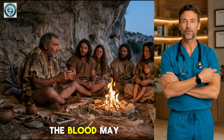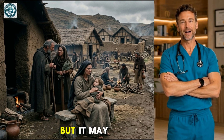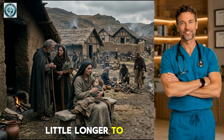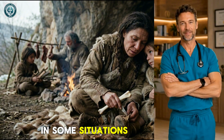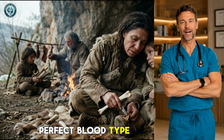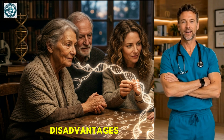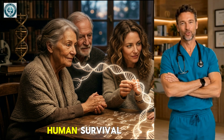In simple terms, the blood may be slightly less likely to form certain dangerous clots, but it may also take a little longer to stop bleeding in some situations. Again, nature is balancing the equation. There is no perfect blood type. There is only a set of biological advantages and disadvantages shaped by thousands of years of human survival.